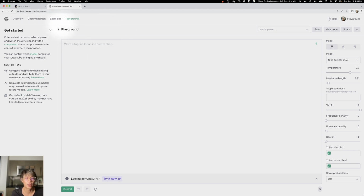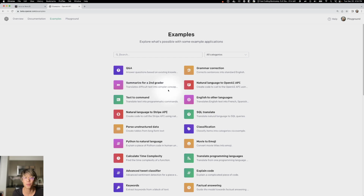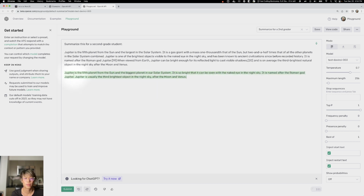They have this nice examples tab that's filled with examples of mini apps you can do. For example, let's take a look at this summarize for a second grader. As you can see, all you need to tell the AI is some kind of instructions. You can just say, hey, summarize this for a second grade student, and then they paste in this paragraph. If you click submit, it'll give you what the AI responds with. So let's click submit. Okay, so we get back this response.